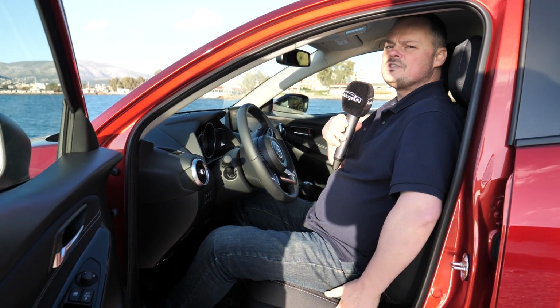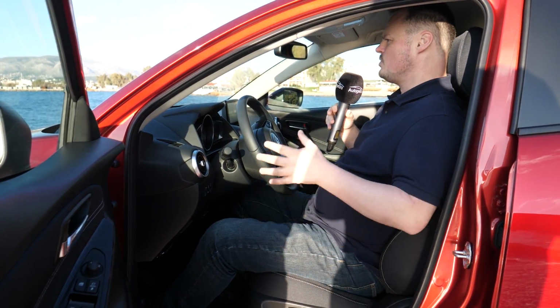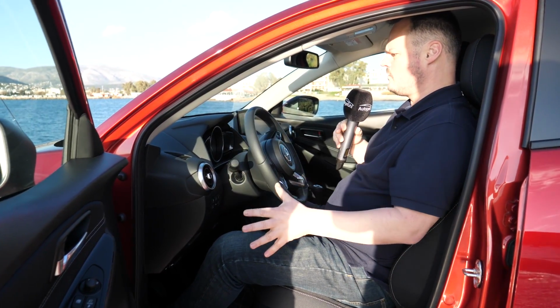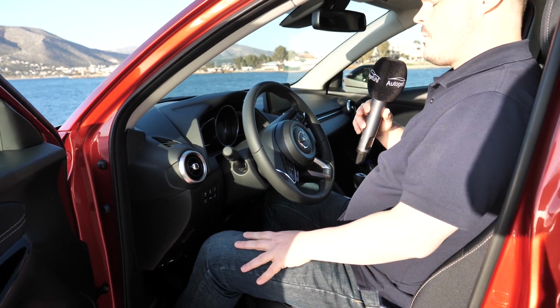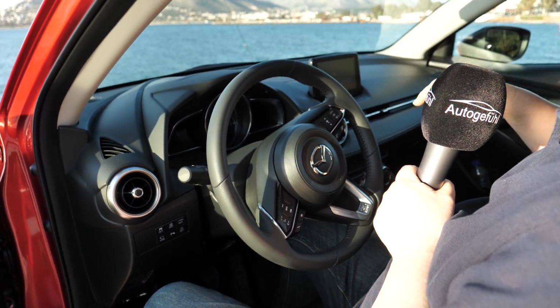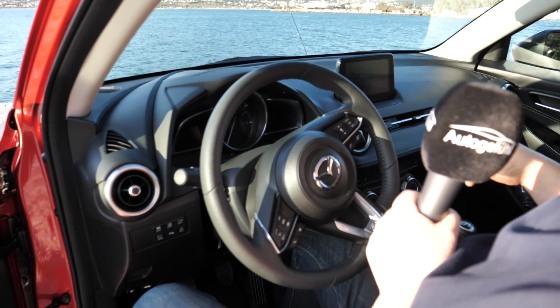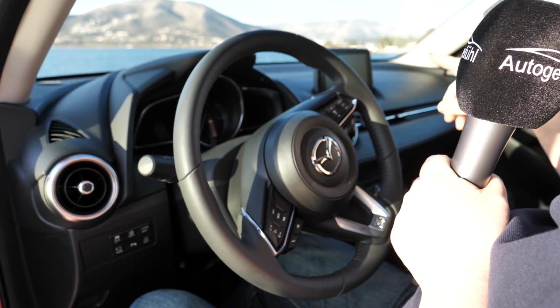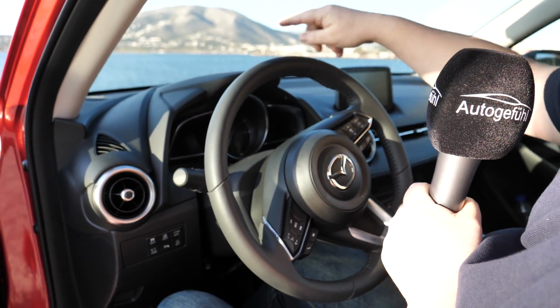Immediately, I like the way this seat feels in terms of design. It puts me in a very nice driving position indeed. I feel completely in control of the cockpit experience. And while we're talking about the cockpit experience, because we have the Sportline here, and that has one of the available, or both actually, but the particular driver assistance package that delivers this, and that is a head-up display.